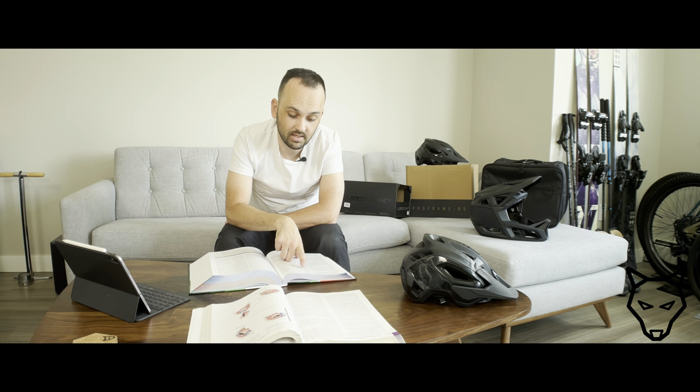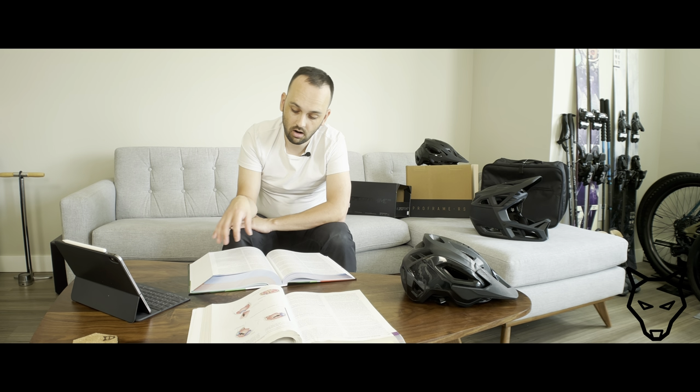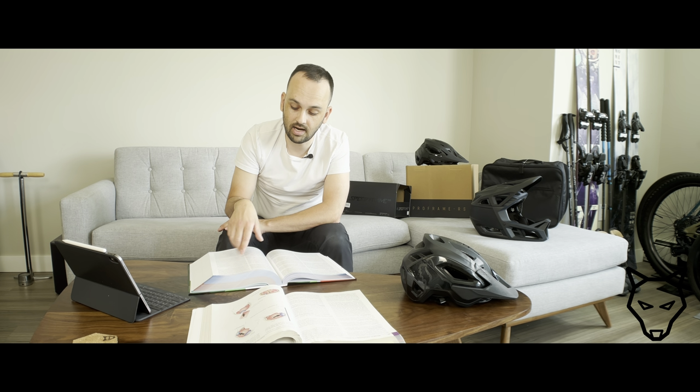So that is post-concussive syndrome, but we can see that the post-concussive syndrome signs and symptoms are basically extensions of the signs and symptoms associated with mild traumatic brain injury. So what can you do as a mountain biker?